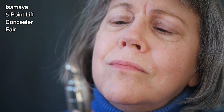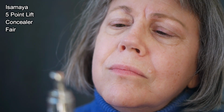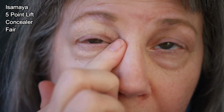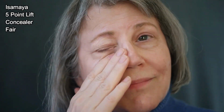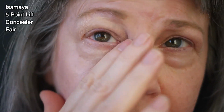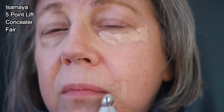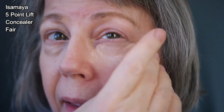I also am liking it quite a bit because it doesn't have any kind of fragrance in it. It doesn't have any kind of natural fragrance in it. And so unlike some products like the Jones Road foundation, it doesn't cause any irritation to my skin, and so I am able to use it without any kind of concerns like that. I am really happy about that also. In terms of how it's worked for me, I actually do really, really like it quite a bit.